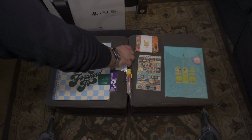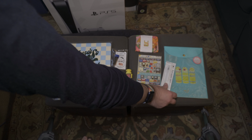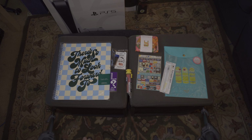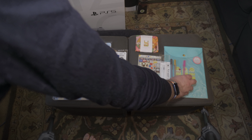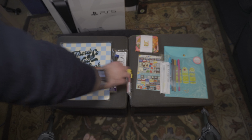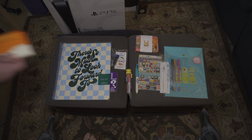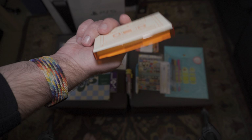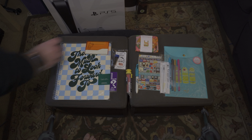I might just have to time this for a Thursday release for Throwback Thursday, because this is a Throwback Thursday kind of box. But some simple things. Definitely going for the retro theme this month by far. I just still can't get over the fact that we got a cassette tape box in 2023.